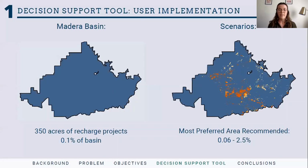In the hypothetical scenarios that I just presented to you, the most preferred locations to achieve the selected benefits, which were the areas in the darkest orange color, cover between 0.06% and 2.5% of the subbasin's land area. So we feel this demonstrates how our tool can help to substantially narrow the land area under consideration for recharge projects and allow water managers to move quickly from site selection to project implementation. And I will now hand it back to Jenny, who will provide some concluding thoughts.